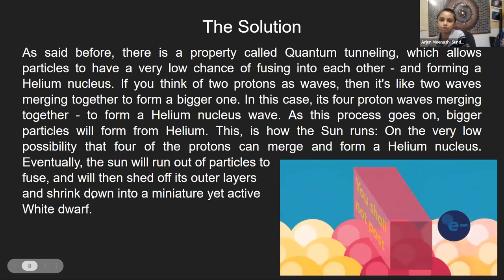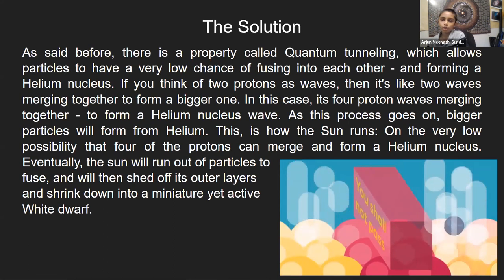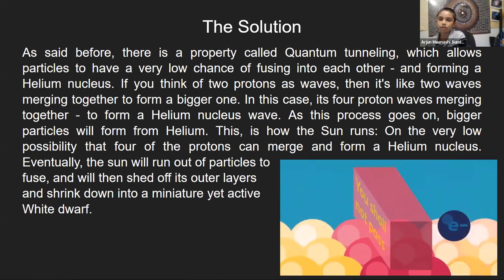So finally, the solution. As we said before, quantum tunneling is where particles have a very low chance of going into each other.